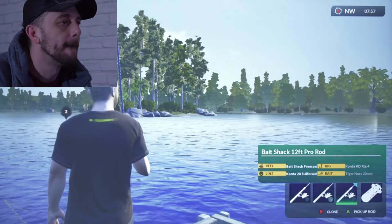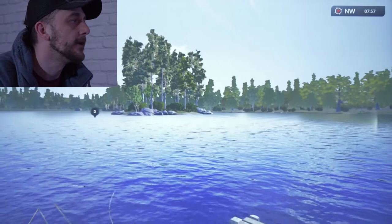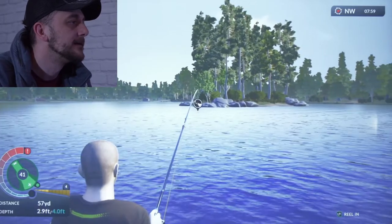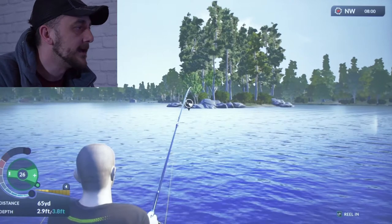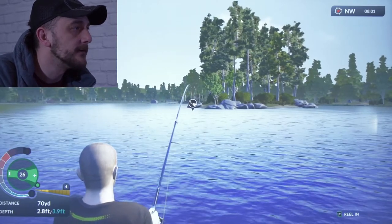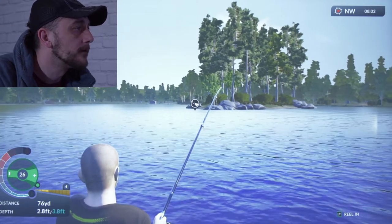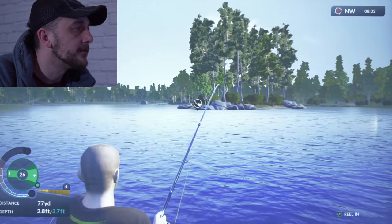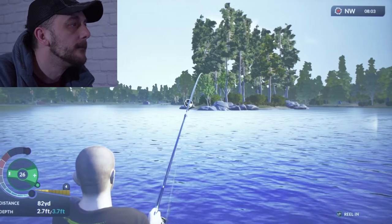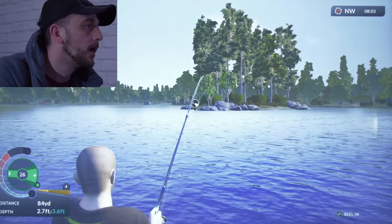Hey! That's number two already. Here we go. Whoa, you're going to lose it there. I need to lower that drag, man. Okay, well, it's taking line out, 65 yards, 66 yards. So I don't think it's a tench or a bream. It's got to be a carp or a catfish, 76 yards. It's going quite far out. Come on, baby.